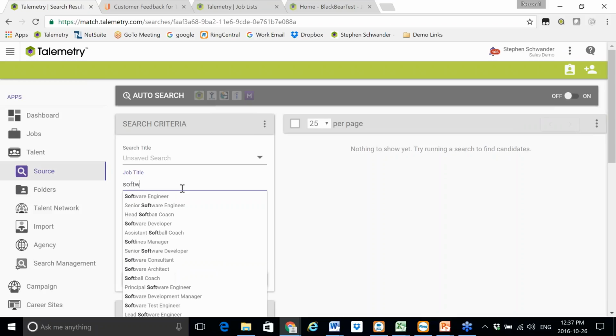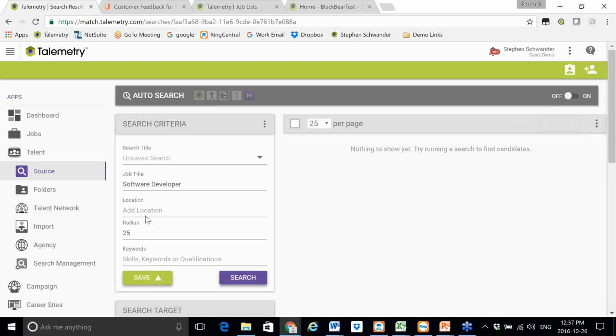So let's say, for sake of argument, that this is a software engineering role. So I'm going to run a new search now, and I get all the type ahead capability here. So I'm going to go ahead and take the recommendation for software developer. I may now want to add a location, which I can do by city, state. I can do it by city, country. I can do it by postal code.